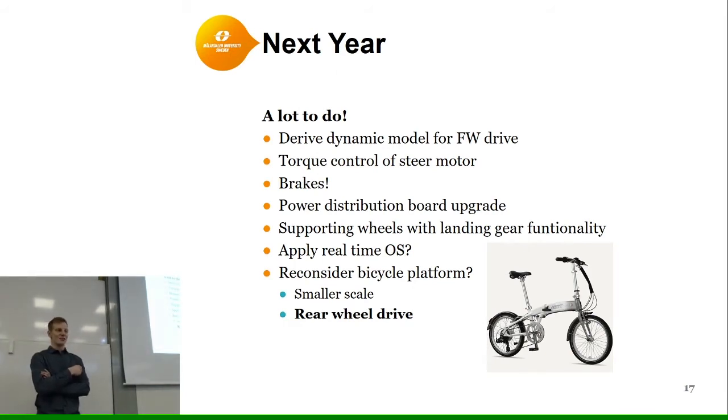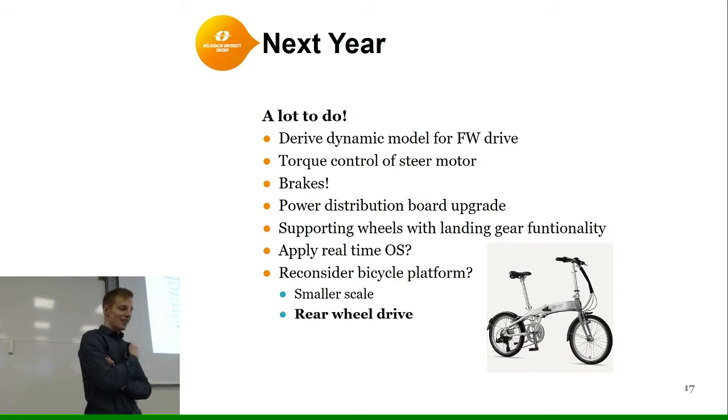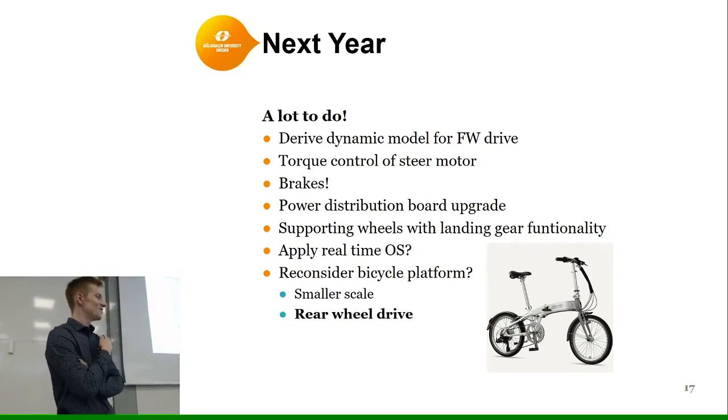And as I mentioned, maybe you should also reconsider the bicycle platform in total. Just start over from the beginning with a real rear-wheel drive, since there are dynamic models for that available. I think it would be easier to do that, and also maybe at smaller scale. Have a foldable bike instead, which should be easier when it's smaller. Maybe build it in Lego, I don't know. So that was the auto bike.